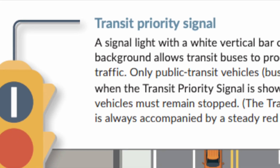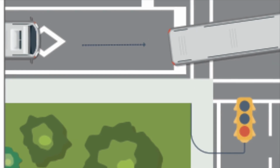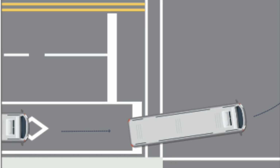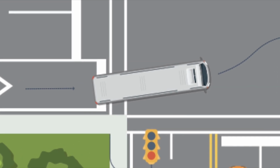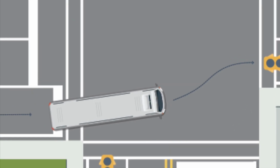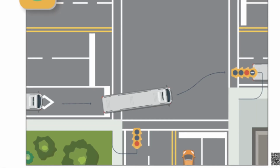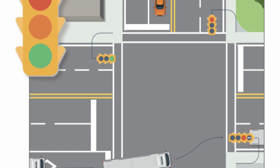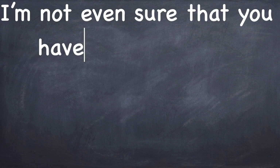A transit priority signal is placed on a light standard when a bus is in the extreme right lane and there are 3 lanes going the same direction. Imagine that on the other side of the intersection, the street shrinks to 2 lanes. The bus would get squeezed out in these circumstances. In these cases, the bus will get a transit priority signal, allowing the bus to go first before other cars get a green light. This more or less concludes our look at signs and signals.